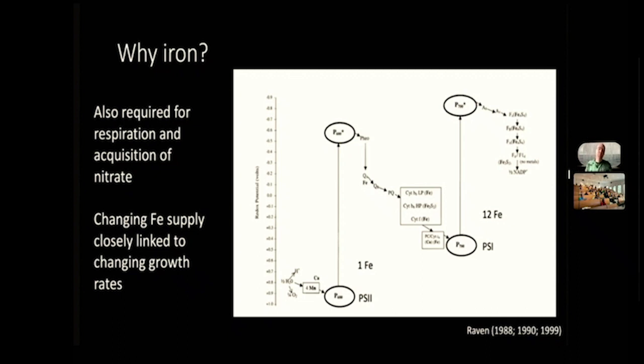That needs iron. Okay, so we think that the changing iron supply in the Southern Ocean is going to be critical in terms of driving the growth rate changes that we might have seen in the past, that we might see now, or that we might expect to see in the future. Okay, and we'll dig a little bit more process-wise into this tomorrow.